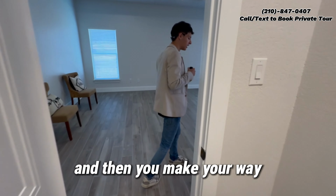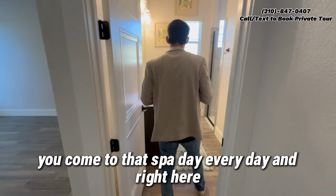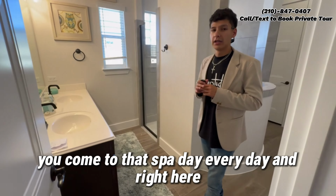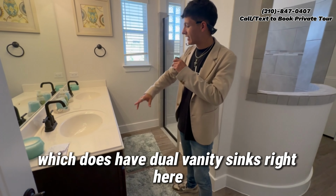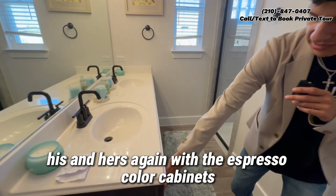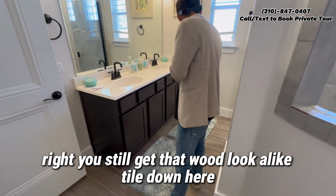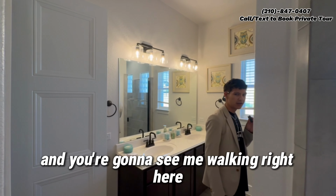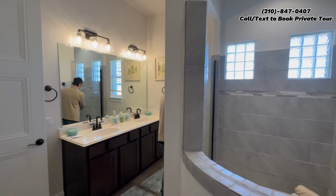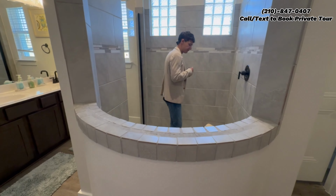And then you make your way, because when it's time to relax after a hard day of grinding, you come to that spa day every day. And right here, you're gonna enter into your primary bathroom, which does have dual vanity sinks right here, his and hers, again with the espresso color cabinets, right? You still get that wood look-alike tile down here, and then you have the walk-in shower, guys, and you're gonna see me walk in right here, but check out what's gonna happen. So you come in through right here, guys, and check this out.